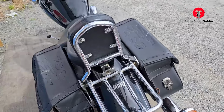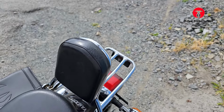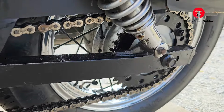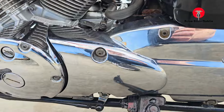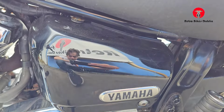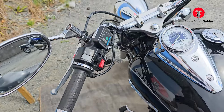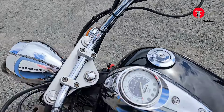2001 Yamaha rear sissy backrest. We've got the pillion bags as well, or the panniers I should say. Chain as well, all good. Chain and sprocket are good. Left hand side chrome, all really nice on this side. Side panel, good condition as you can see. Tank up over the top again, all very good. Mirrors, all the switches and gauges, everything like that, all nice and clear, no fading.